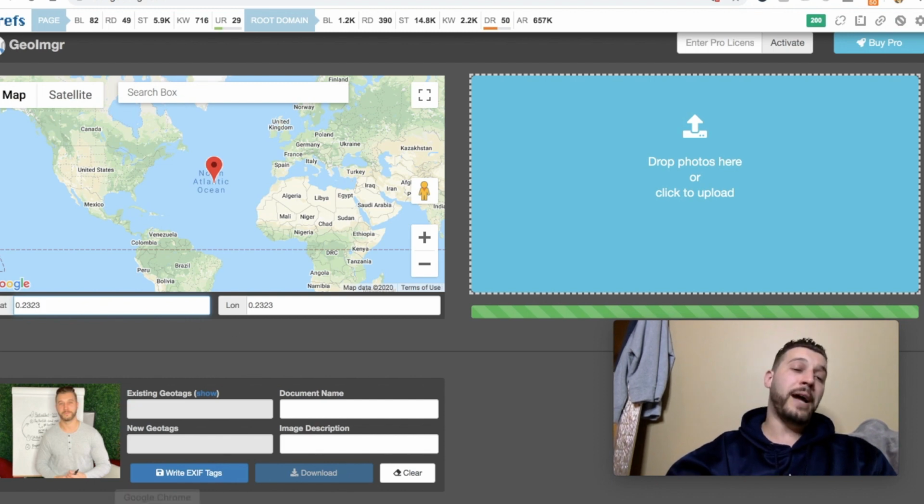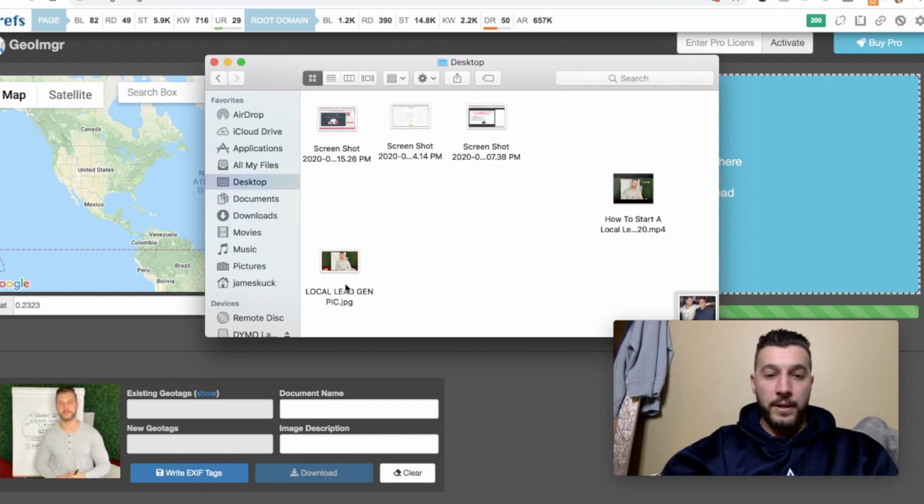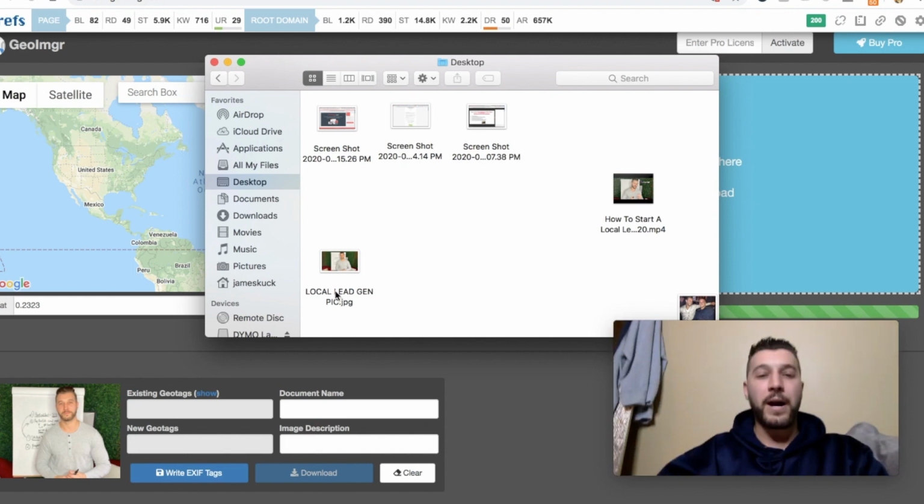Once you do that and you download the image, it's going to be on your desktop or in your downloads. And let's go visit that. Okay, so here's that image. And now you see it's called Local Lead Gen Pick. Okay, that's not what I want to be optimized for. If I'm going for Long Island photo booth rentals, I want to be optimized more something.